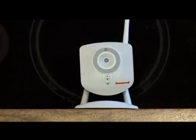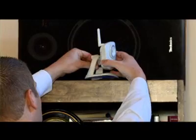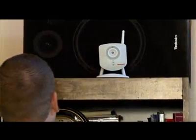We can go ahead and just set up for you. Yeah. And you can view it from any device, any smartphone, computer, and it'll also record motion. So if somebody breaks in, you'll get a picture of the thief. Okay, great. I like that. Let's go ahead and plug this in. And then you just place it and point it where you want it.